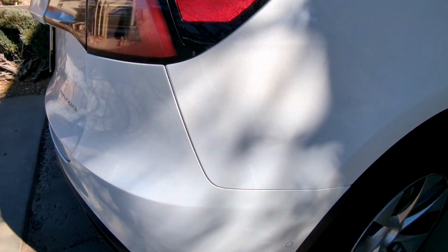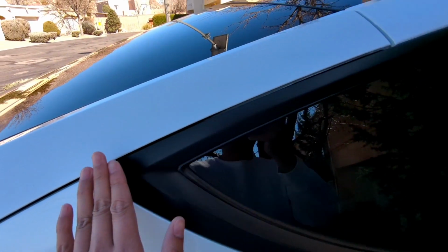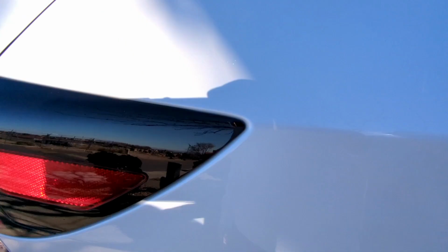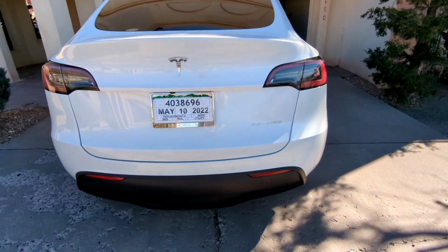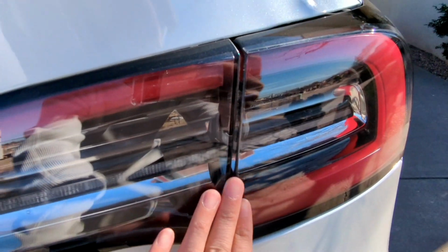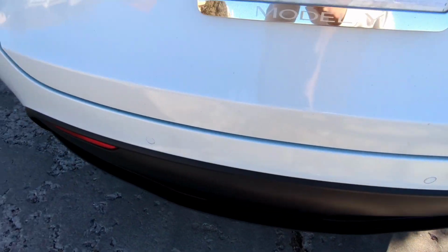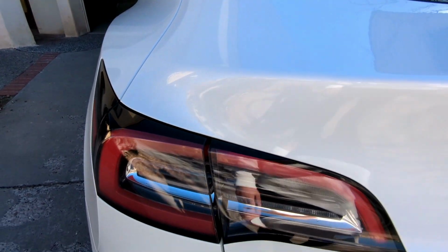And gaps on the back. All this seems to be pretty well. That's flush, looks good. And that's the back of the car. That's the panel gaps here. Panel gaps here, no issues.